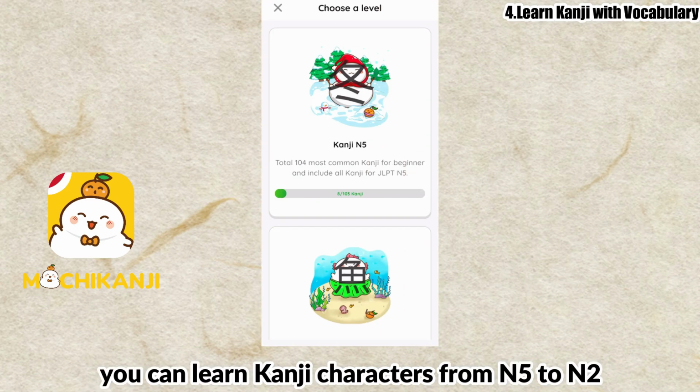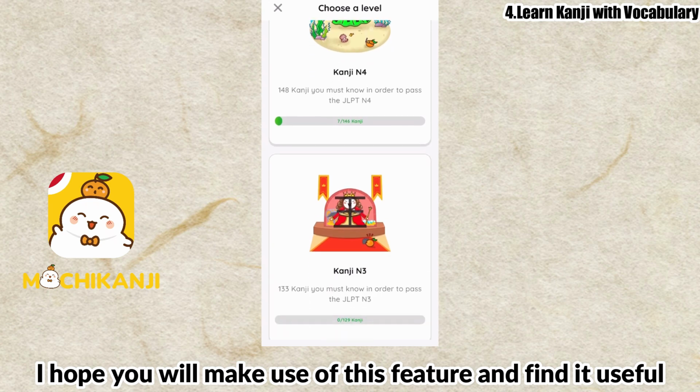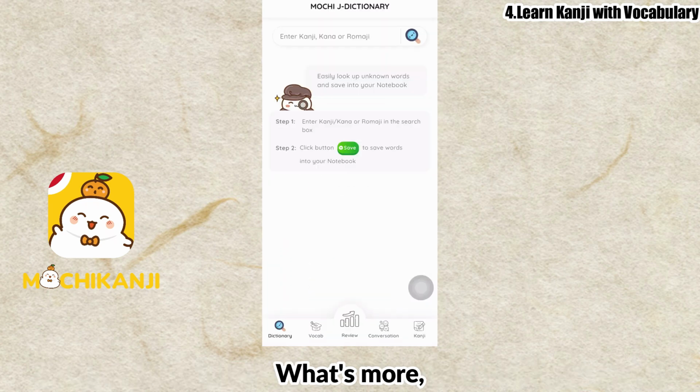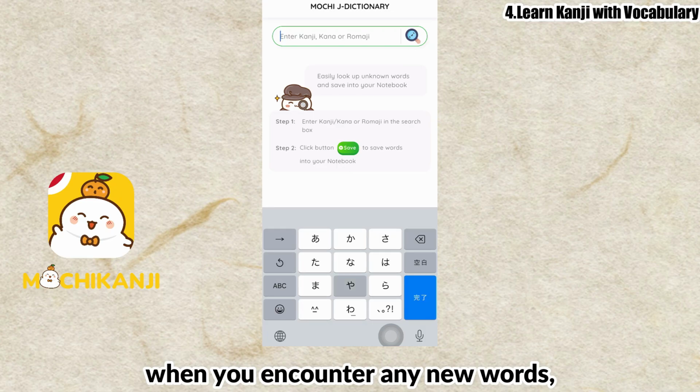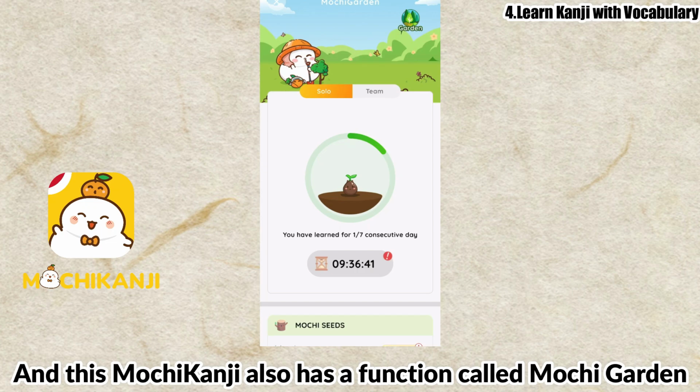Moreover, you can learn kanji characters from N5 to N2. I hope you will make use of this feature and find it useful. What's more, when you encounter any new words, you can search for them on J Dictionary. Very nice, ne!